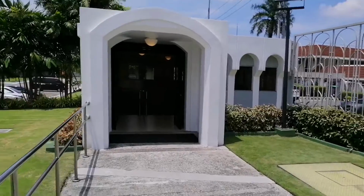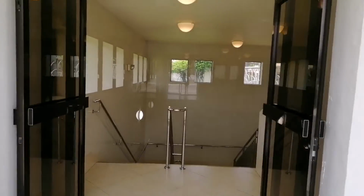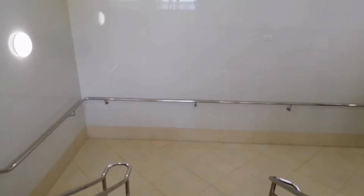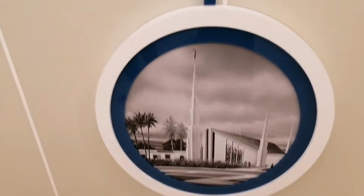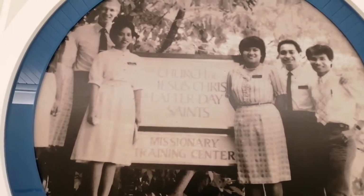This is the way going to the underground from the temple, going to MTC and distribution center. This is underground. And we have here some of the photos. Histories.